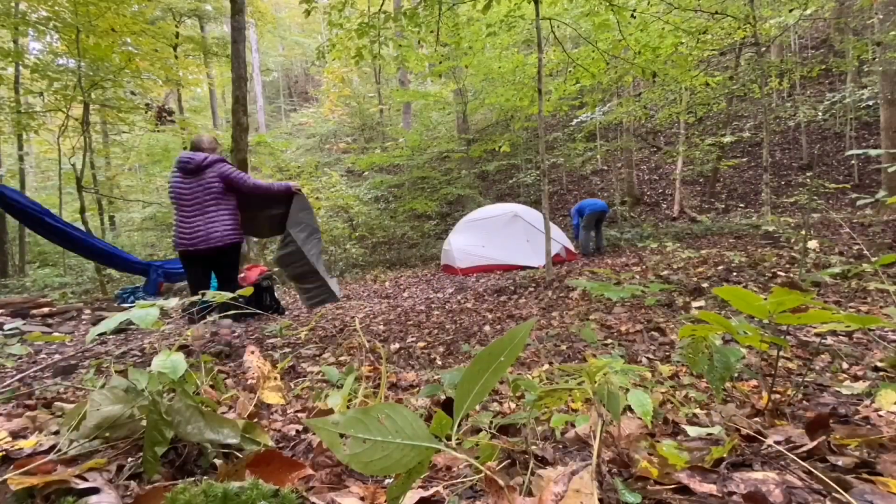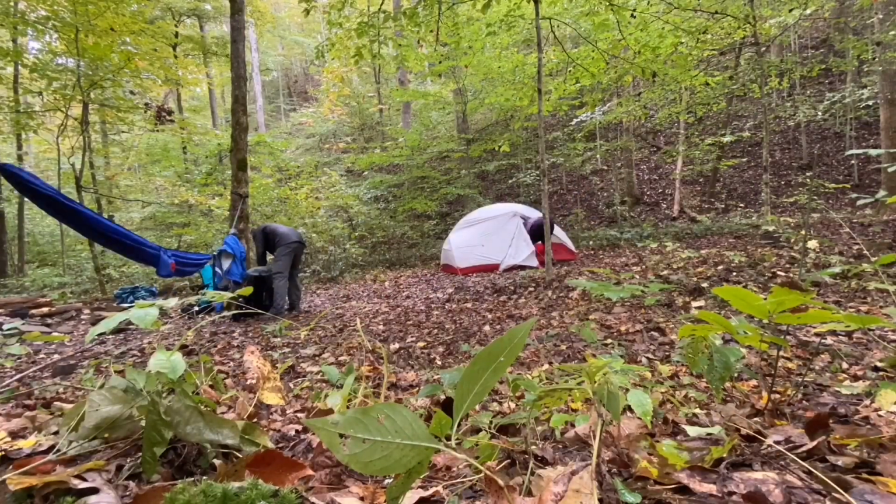I've got the hammock put up. That's about all we've done so far. Just sitting here. Good, eerie. We wanted a creepy backpacking trip, so we've got it. I think we found a campsite for creepy. So we're sharing a tent tonight. We're not going to do separate tents, which I'm kind of glad. I know that sounds so weird.